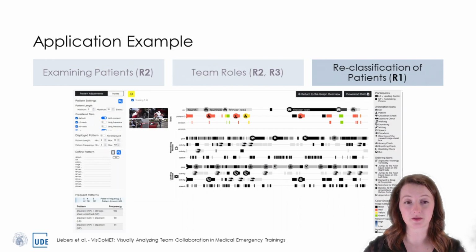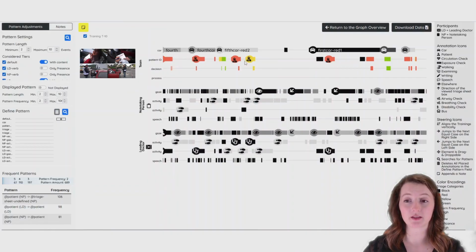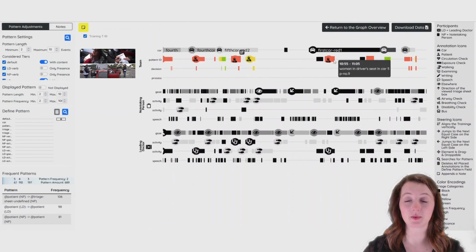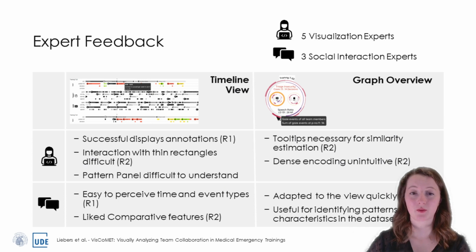Reclassification of patients. We observed multiple cases of reclassifications using the timeline view. Next to the reoccurring decision activity, we identified frequent speech events after visiting the patient. This suggests that the team might have had a more in-depth discussion about the case. Following, we want to highlight some of our results. For all findings, please refer to our paper.